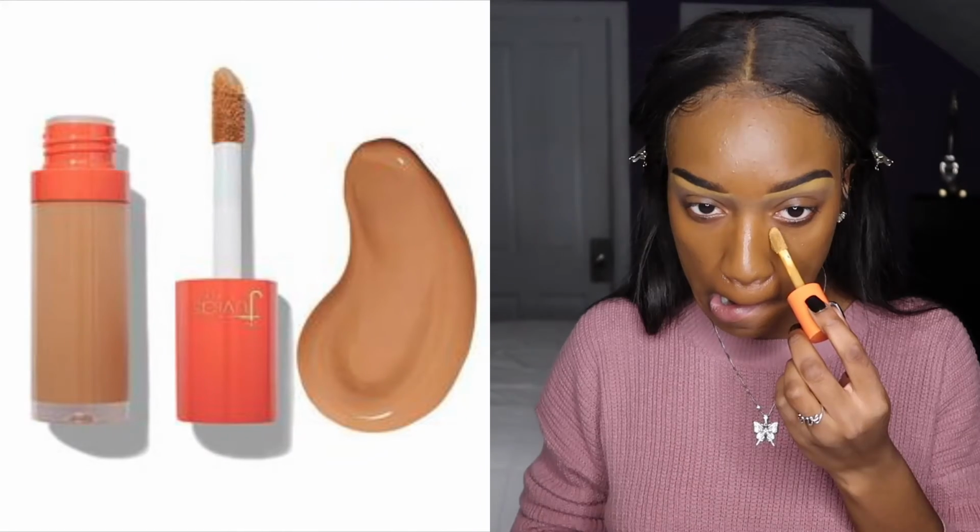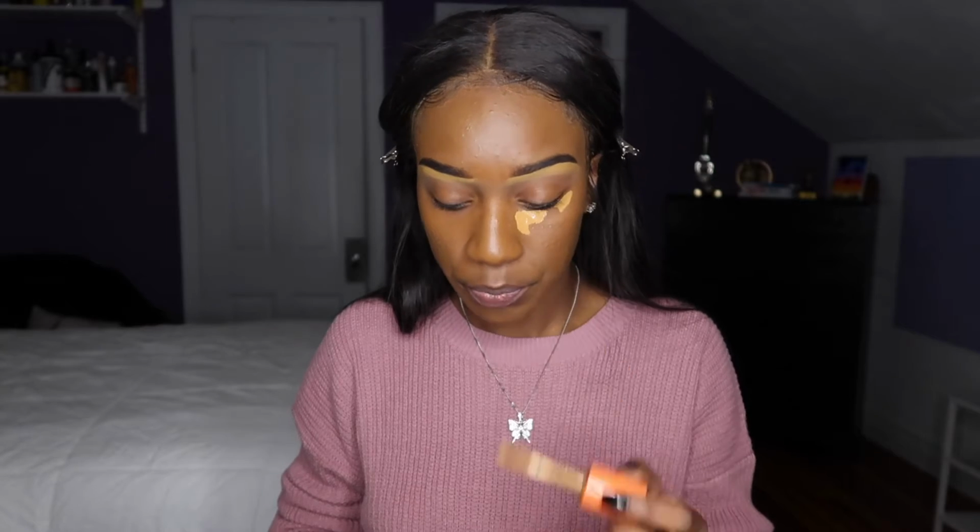For my concealer, I'm going in with the Juvia's Place Liquid Concealer in the shade 12, and I'm using this to highlight my face.